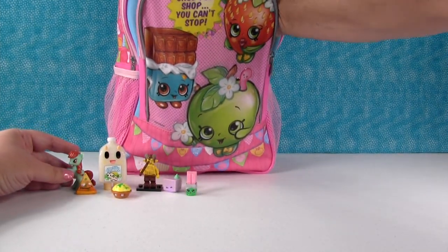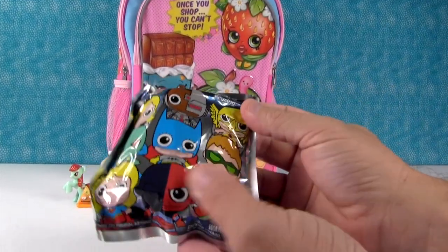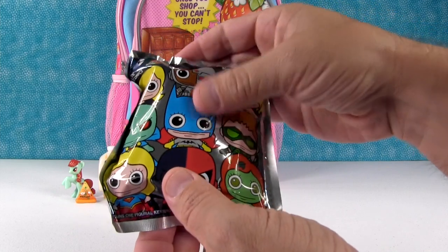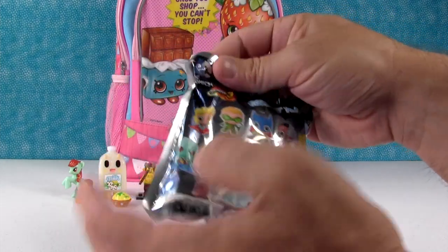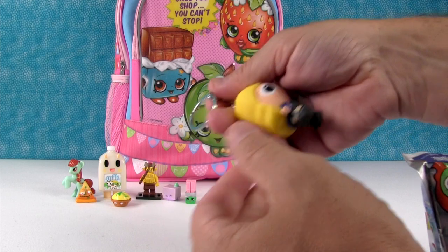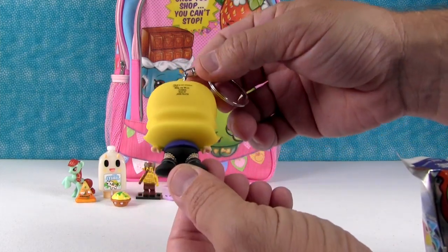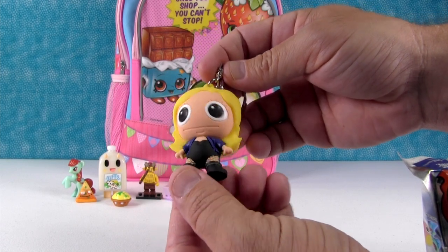All right, let's see. I think there's one more thing in our front pocket. It's a DC Comics Figural Keyring Series 3. Here's the people we can get. Today, I want to get Supergirl or Batgirl. Or Martian Man. Ooh, I got Black Canary. It was close. She's really cool, though. I like her. I like that figure. There's a lot of detail in it.